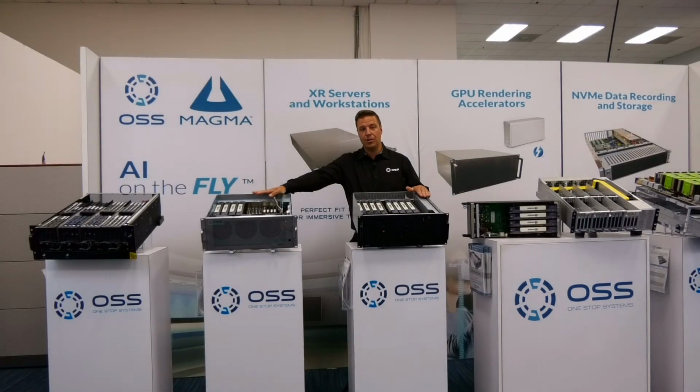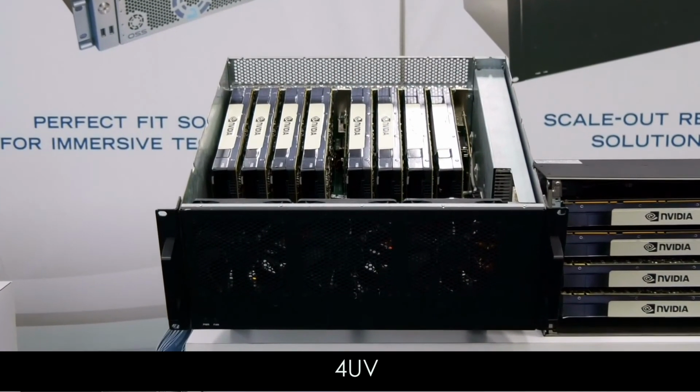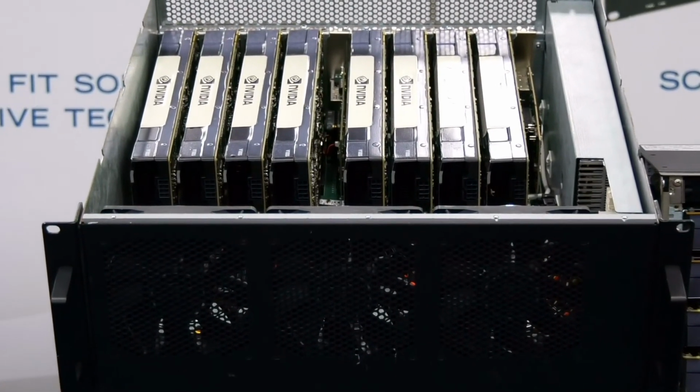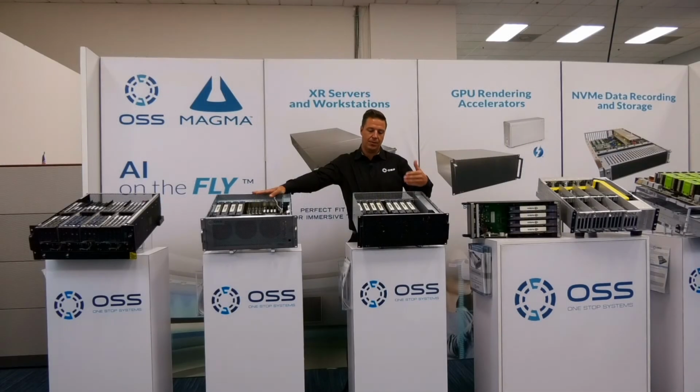This is our Gen 3 and Gen 4 4UV platform. This has been a really good seller for One Stop over the past 2 years. So very, very cost effective, can support up to 8 double wide devices or up to 16 single wide devices and has 2 connections that are full Gen 3 or Gen 4 by 16 to an upstream server. Our newest product here over to our right takes our existing 4UV concept.